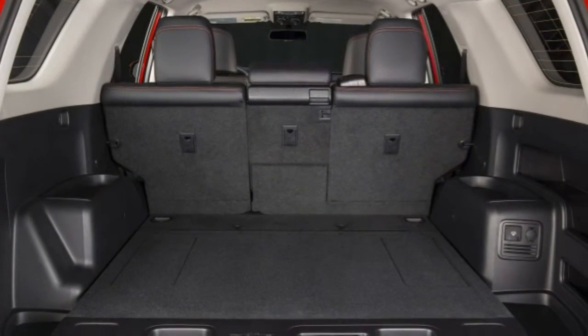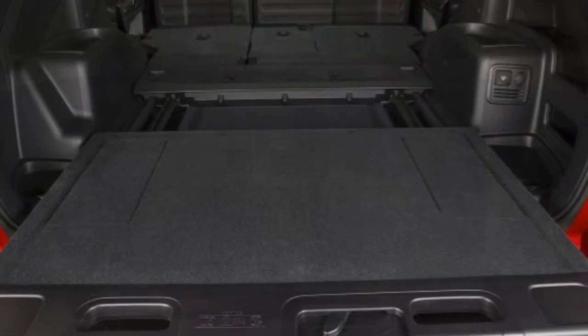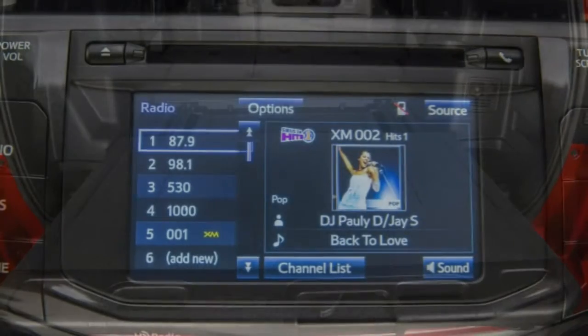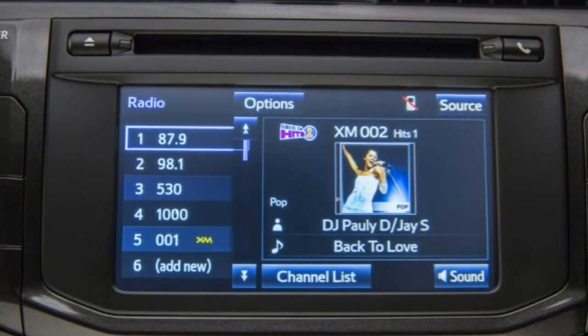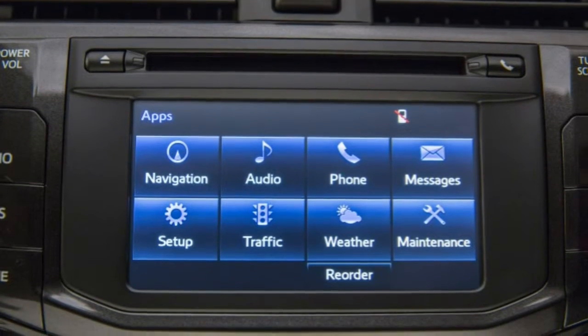Powertrains and performance. The 2015 Toyota 4Runner employs a 4.0-liter V6 engine that produces 270 horsepower and 278 pound-feet of torque. The transmission is a 5-speed automatic.